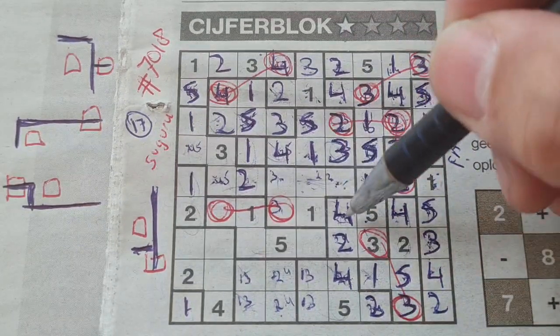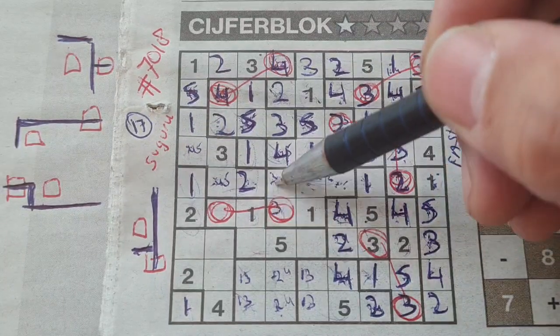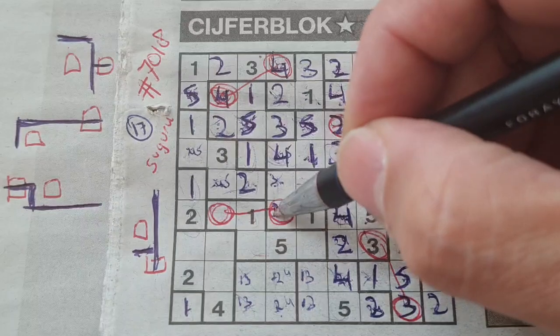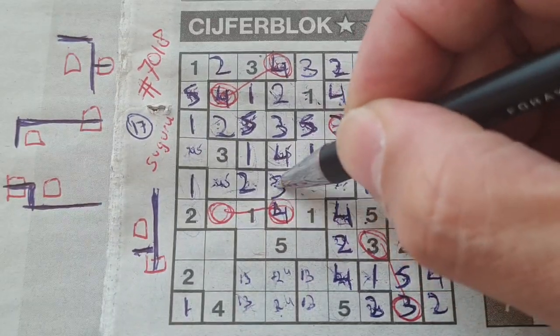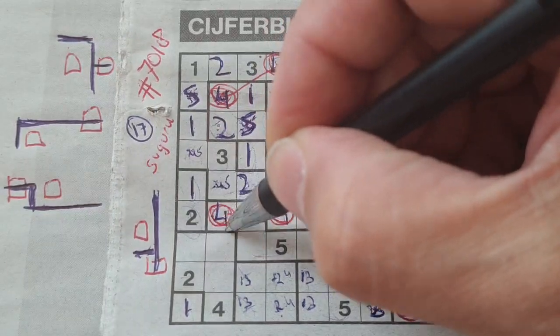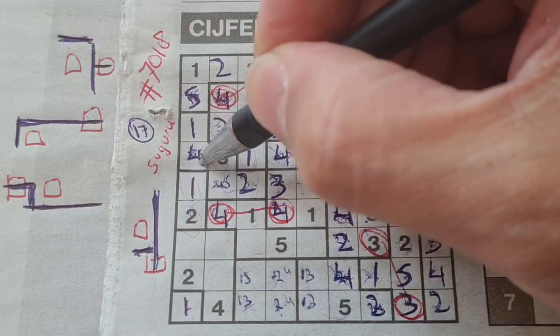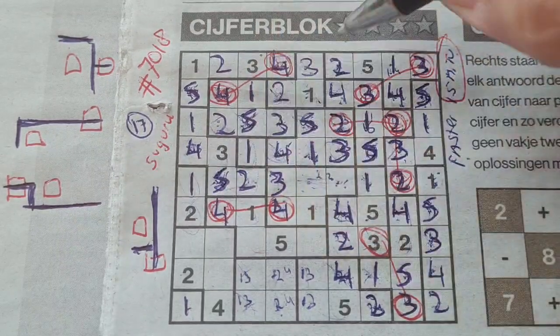These 2 boxes can be 4. So the 4 goes together with the 3 as a pair. 3 and a 4. We have a 4 there, no 4 there. 4 should be here and the 3 goes there. And this box is connected with that box, should also be a 4. 4 and a 5, we have a 4 now, so no 4 there. 4 should be here and the 5 goes there.